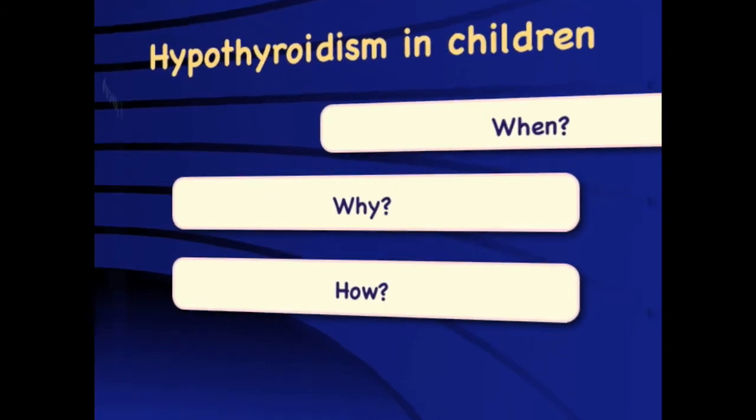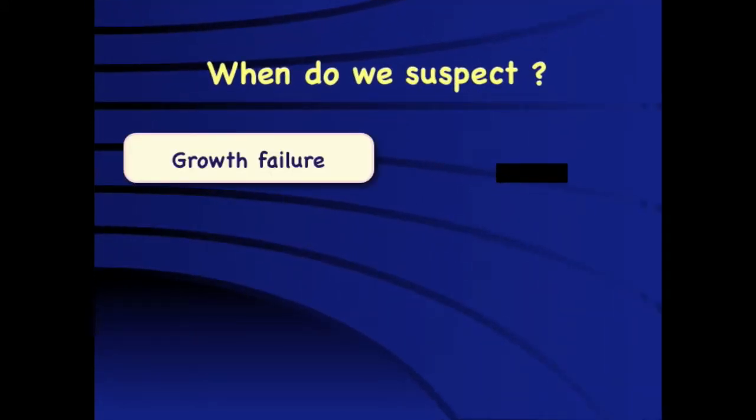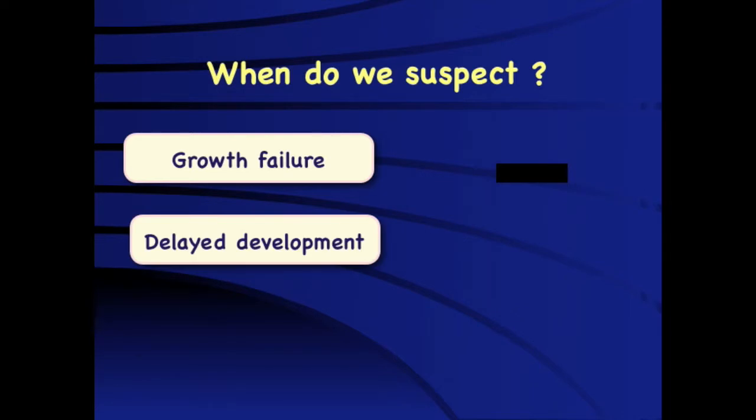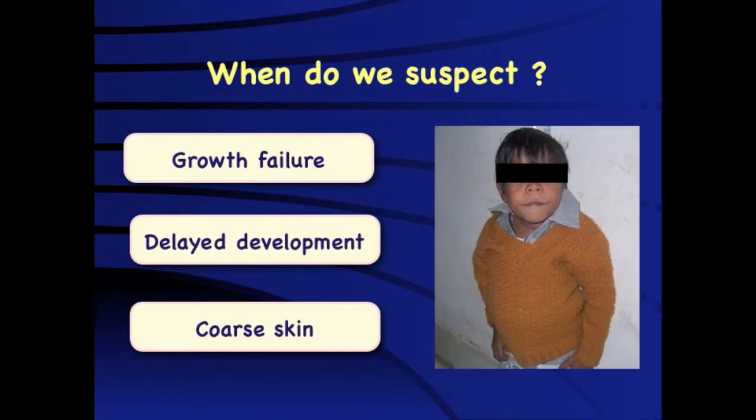So when do we suspect hypothyroidism? I think most of us know that if there is significant growth failure, delayed development or coarse skin, we do think of congenital or acquired hypothyroidism. But what we identify is a child like this who is presenting at an extremely late stage with so much deficit, both growth and intellectual wise, that nothing much can be done in this situation.